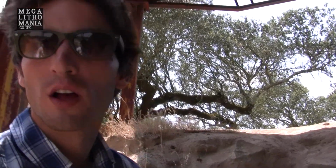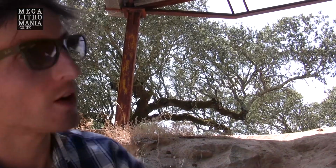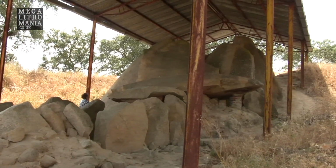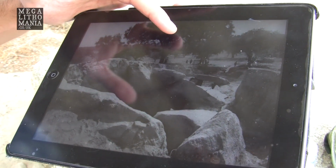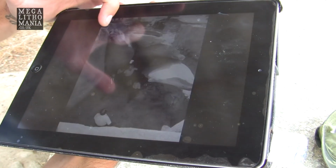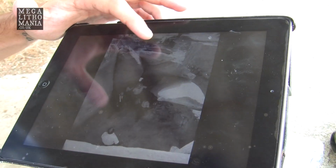So is that just the standing stones at that height, or is that when the lid was on it, the top was on it as well? No, it's just the height of the slabs we have today. Okay. From the ground to the highest point of the chamber, you have close to 7 meters. Remarkable. This is an early stage of the excavation. So what year was this? The excavation happened between 65 and 69. Okay.